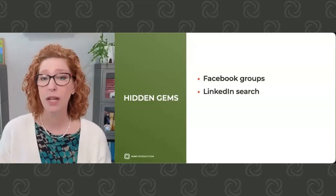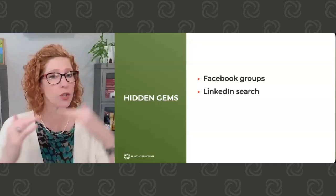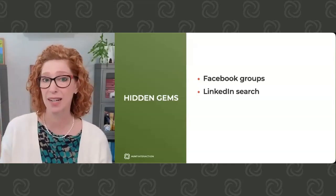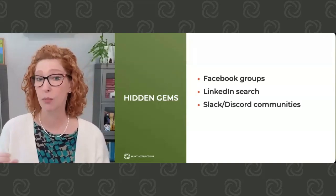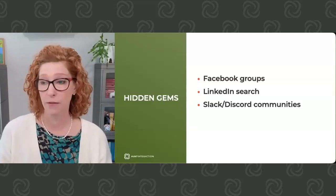LinkedIn search. If you're not really using LinkedIn search, it's a really powerful tool. There are so many different filters that you can apply to your search, including people and posts and recency and connection status. There's a ton there. I really start looking for those things. And then Slack and Discord communities. Private communities have an amazing amount of information.